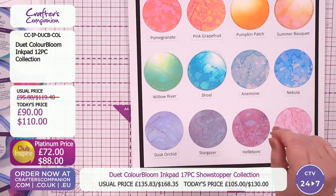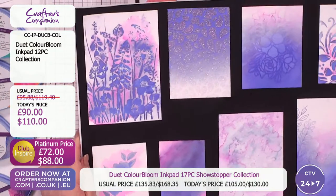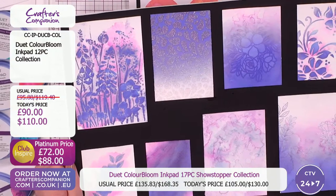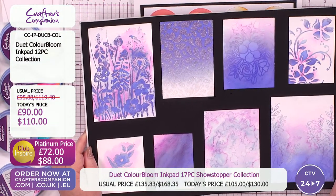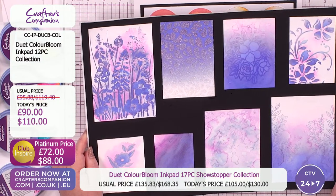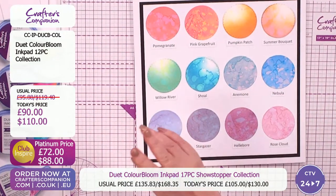And then we've got dusk orchid, which I personally adore. And this was your dusk orchid that we've seen on the board at the beginning of the show. That is where your deep violet indigo purples go out to that lovely soft magenta pink. Really beautiful. So that's dusk orchid. Then we've got stargazer.